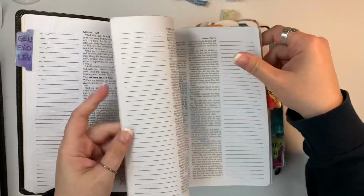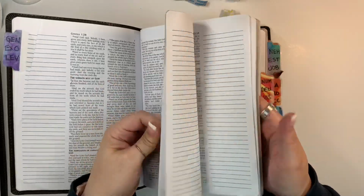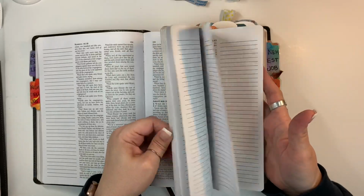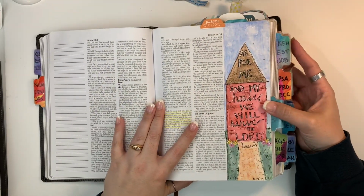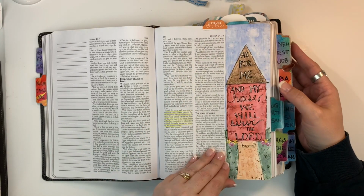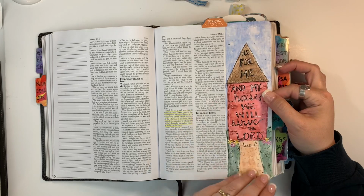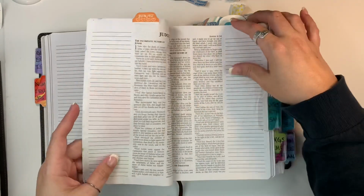I probably should have marked some of these, but I don't have every entry marked. I'll try to go through. This is one that I created several years ago, and this is just some paint in the margins and some artist pens, and I just created this. This is here in Joshua 24.